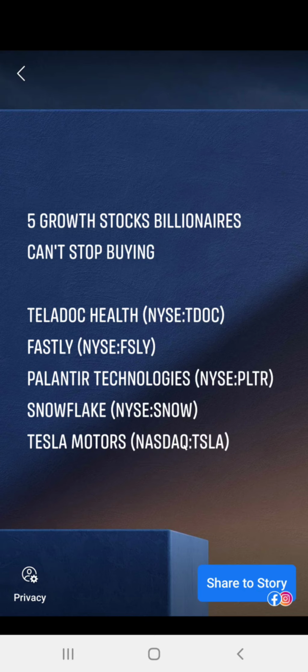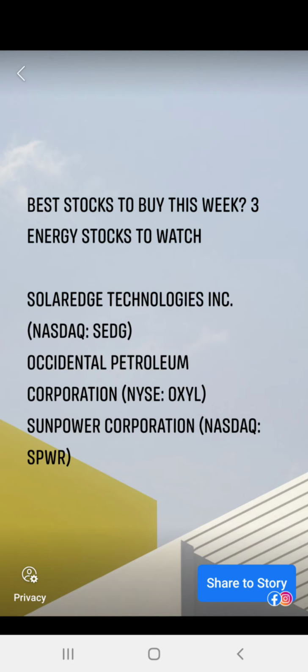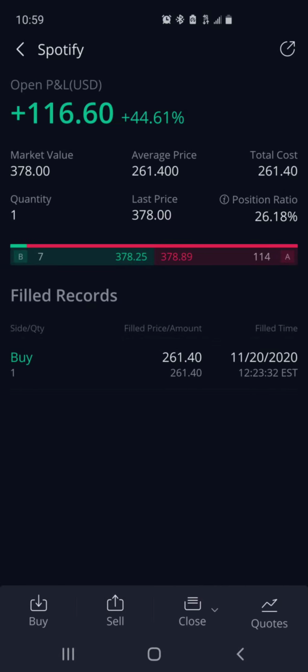Next, we got best stocks to buy this week. 3 energy stocks to watch. We got SolarEdge Technologies, Inc., ticker SEDG. We got Occidental Petroleum Corporation, ticker OXY. We got SunPower Corporation, ticker SPWR. SolarEdge and SunPower are 2 that I currently own in my long-term and my house money account.